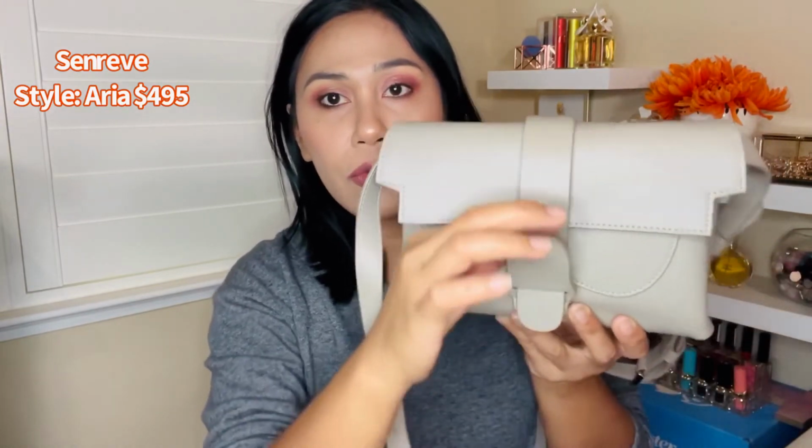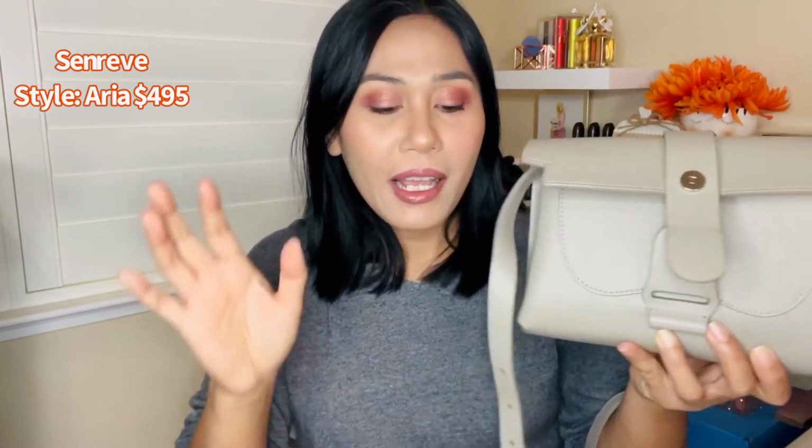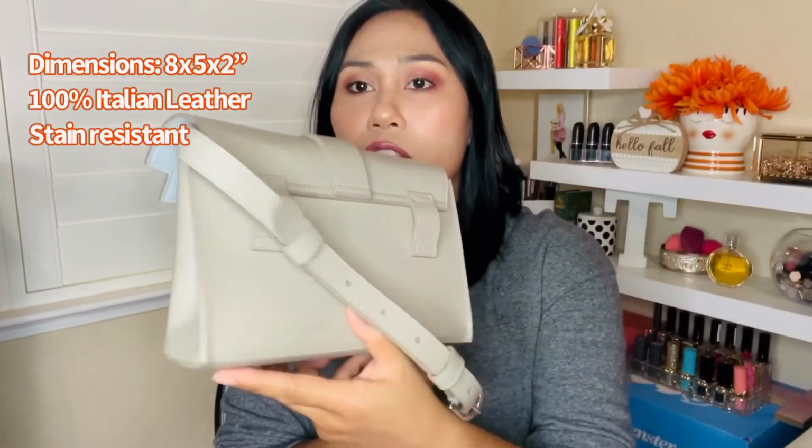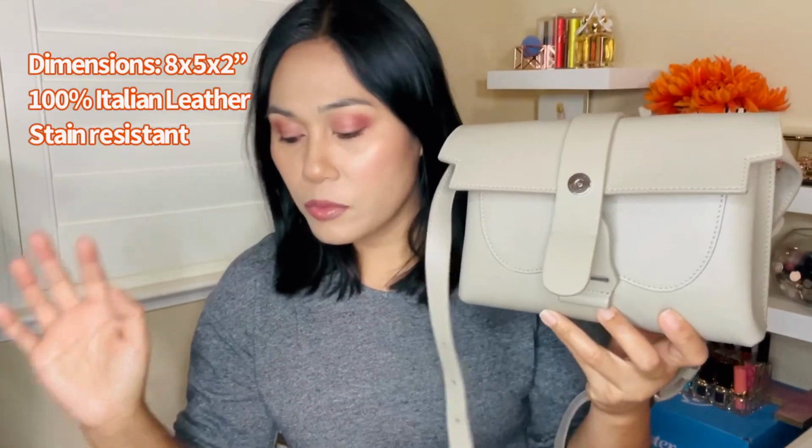It's a clasp like that. It's big enough for your phone, your keys, and a little perfume on the go. But your wallet, everything. It's so compact. It's so well made. Check out this brand, guys. Senreve. I need to know how to pronounce this.